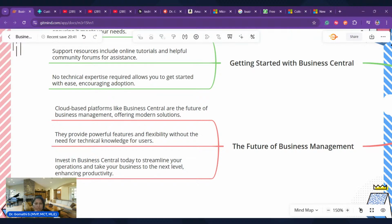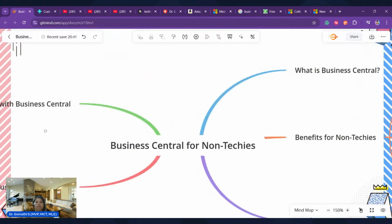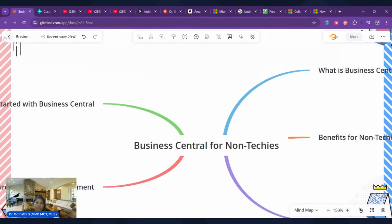So you need a cloud based platform. Wherever you go, it should help you with your financial management, investing, everything. So all these things come into the picture. Even if you are not aware of what Business Central is so far, it's a good time to start understanding how you can make use of this in a better way.